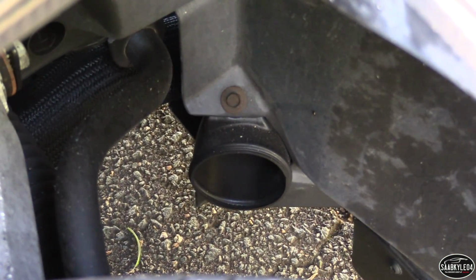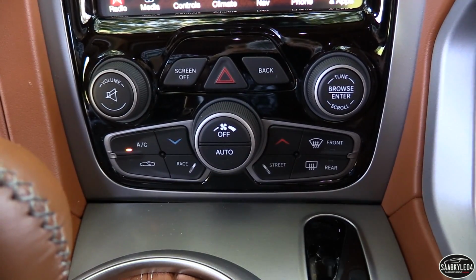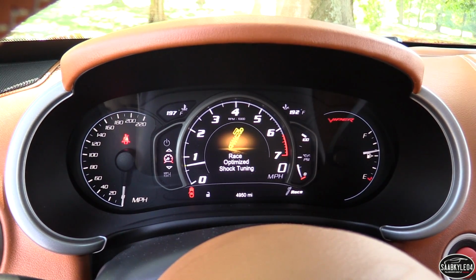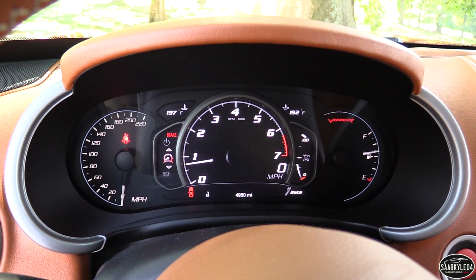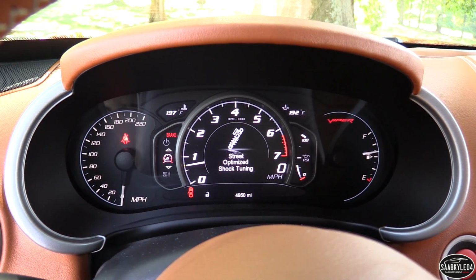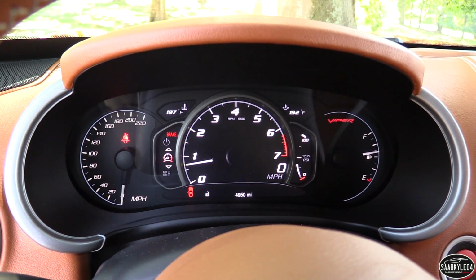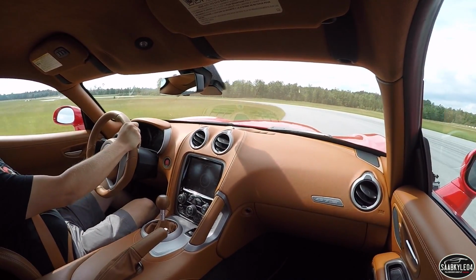Both street and race modes are routed through two buttons in the center console. In race mode, the dampers firm up to optimize grip from the tires and keep things buttoned down tight around corners. The downside is that the ride becomes very stiff. It's not something I'd recommend if driving on pavement that wasn't already smooth. For those instances, street mode offers the most well-rounded and comfort-oriented road manners as the dampers become more compliant.